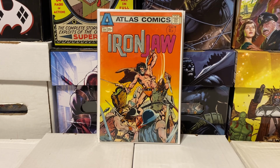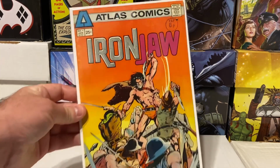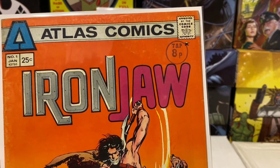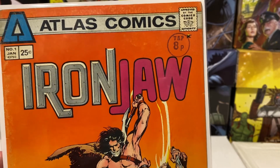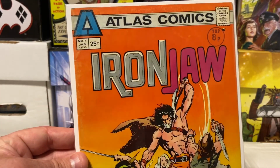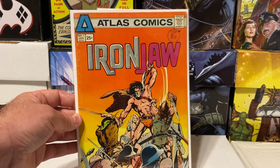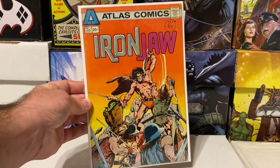Moving on to some Atlas comics here. We have Ironjaw, issue number 1, the first appearance of Ironjaw. What's cool about this, too, it has a stamp here for 8 pence. So I'm assuming this was over in Europe, sold at some kind of discount store for 8 pence. It's kind of interesting. Originally 25 cents, printed in the States, but then I guess it made its way over to Europe, sold at a discount for 8 pence, and then made its way back to the States. Really, really cool.